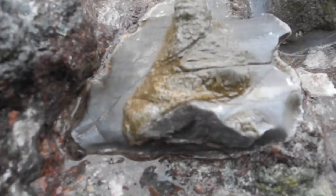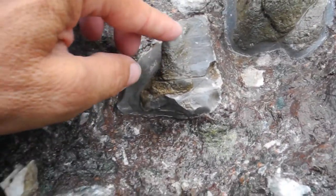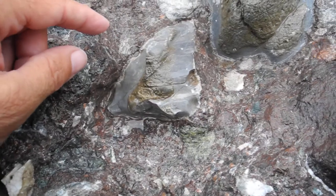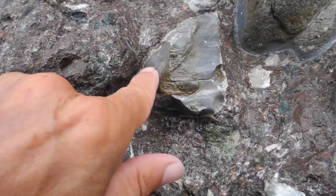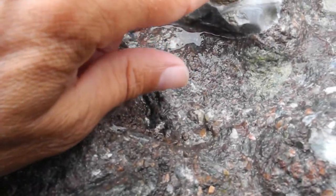And I was looking right there. Let's get a nice close-up look. As anyone can see, this little juvenile dinosaur had horns. And there's some nice skin right there. You know, that's still soft to the touch.